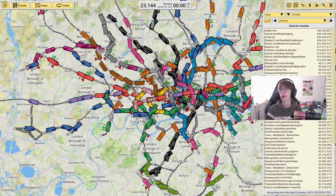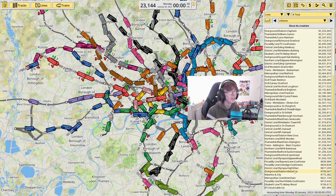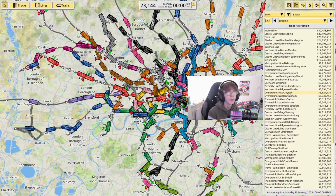But before we do that, what I thought was kind of cool is that during the entire NIMBY Rails series, we can see the total that each branch line and every single line has made. So like the cable car made 81,000, and obviously some of the lesser used branch lines will be at the bottom. And at the top we have the Jubilee line with 30.4 million, the Central line right up to Epping with 30 million as well, the Circle line with 26 million, and we just put in the Victoria line for the last episode of the series, and even that has 10.2 million because it's been getting like 2 million each day.